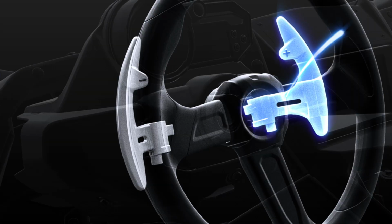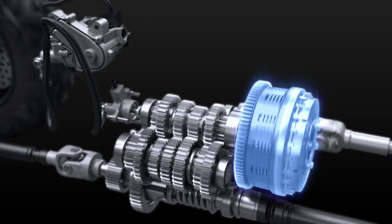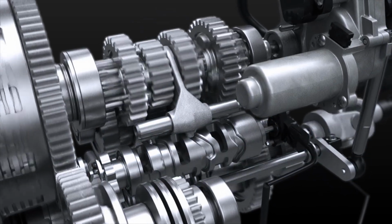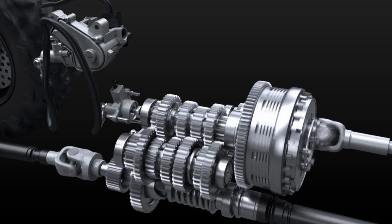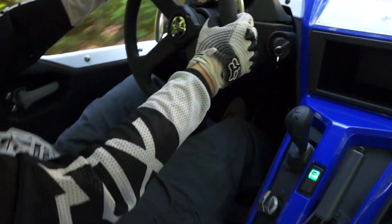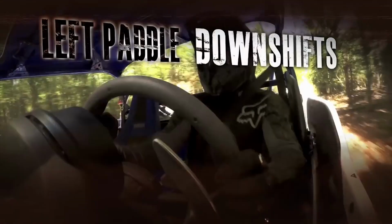The Sport Shift system automatically synchronizes engine ignition timing to prevent engine over-rev, disengages the clutch, upshifts to the next gear, and then smoothly re-engages the clutch to continue accelerating. This all occurs almost instantly, and shifts are virtually seamless since you don't have to release the throttle. That awesome 3-cylinder power just keeps pulling, especially on full throttle shifts. And downshifts are just as quick and easy with the left paddle.